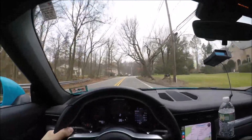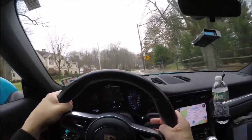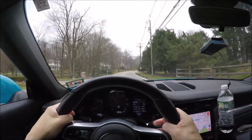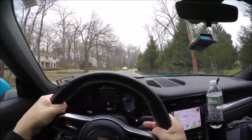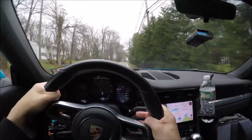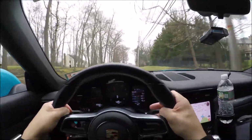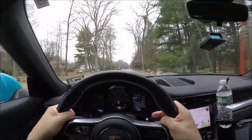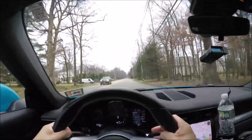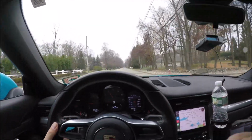Hey guys, it's Glenn from GlennCarCollection.com, and here's a winter update on my 2017 911 Carrera, known as a 991.2. So the .2 means it's the second generation 991, and the second generation of the 991s came out in 2017 and went to 2019. I always like whatever the second version is of that particular 911.